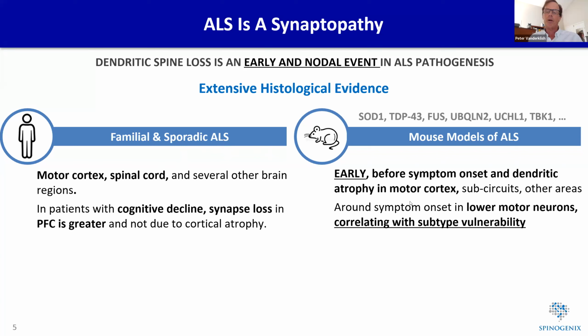Now, from studies in mouse models of multiple genotypes, we've learned that this synapse loss occurs very early in progression, before symptom onset and before dendritic atrophy, in the motor cortex subcircuits that feed into it and other areas, and around the time of symptom onset in lower motor neurons. The degree of synapse loss correlates with the relative vulnerability of different lower motor neuron types.